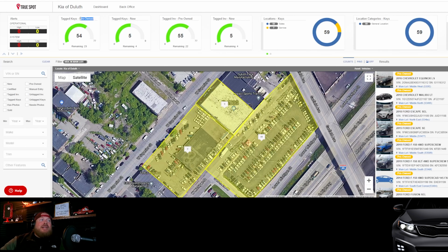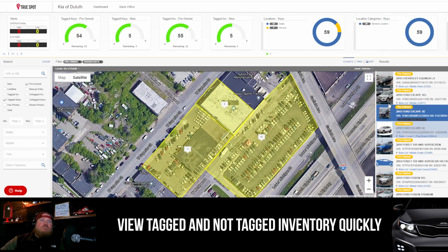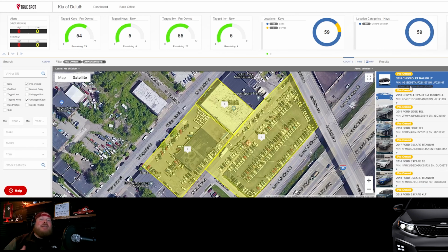Now, the first two are related to keys, so pre-owned keys and new keys. It's showing me how many I've tagged, 54 out of the 77 total that are currently living in inventory. And then it's showing me below the 23 remaining that haven't been tagged. Now, what's cool about this is I click on the 54. It's going to present me with that list over here of those 54. I can click on that remaining 23, and it'll show me the ones that haven't been tagged. And the way we're able to do that is because we connect with your inventory feed, right? So if it doesn't recognize that there's a tag connected to it, well, then it hasn't been tagged.